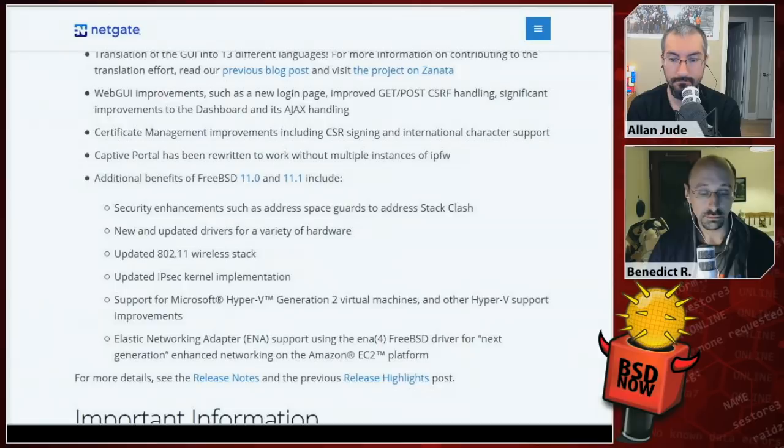Captive portal has been rewritten to work without multiple instances of IPFW. Nice. Oh, and the most important information, I was also going to mention some of the other benefits they got from upgrading to FreeBSD 11.1, which happened kind of late, is the security enhancements for the stack clash vulnerability, new and updated drivers for various hardware, updated wireless stack, etc.